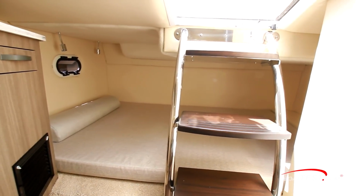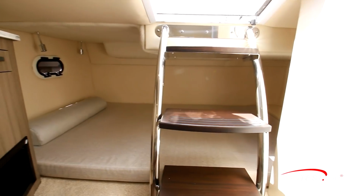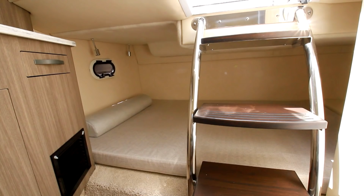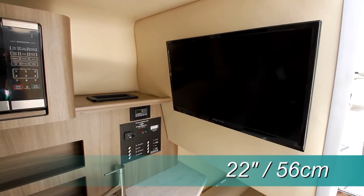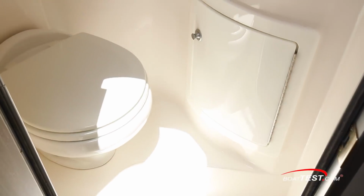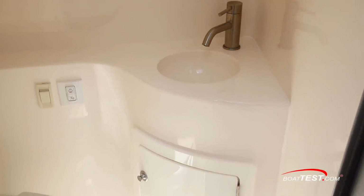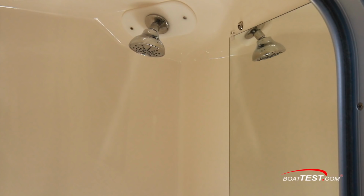Further aft is another sleeping area. It includes opening port lights, LED reading lights, and a memory foam mattress measuring 4 feet 6 inches by 6 feet 4 inches, and overhead clearance is 30 inches. A 22-inch TV is just above the entry. The head is to port, and it's a wet head. It includes a molded sink and electric flush toilet. Where we usually see a pull-out sprayer, this one has a separate shower head mounted high on the bulkhead.